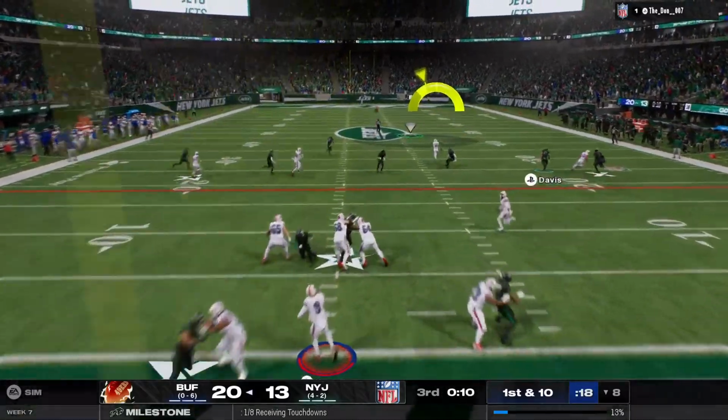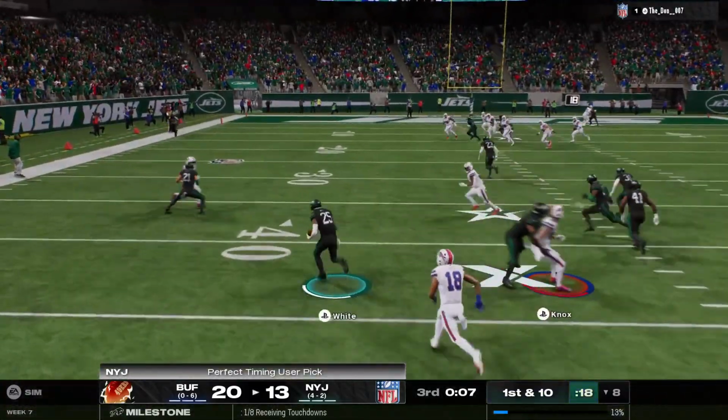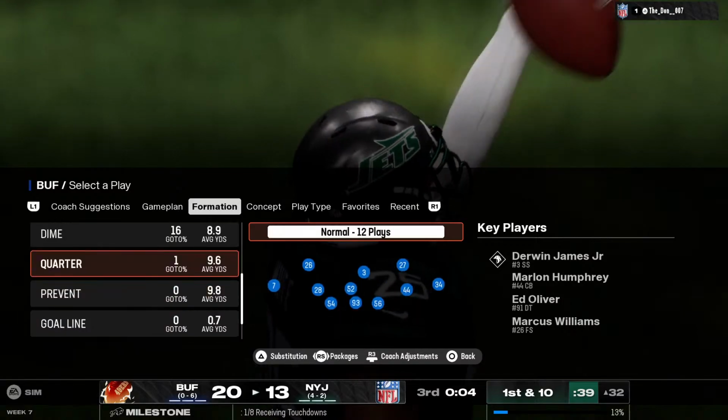McCarthy looking to throw. Oh, he put everything he had into that. He steps in and makes the interception. And the Jets are going to have it after his 2nd interception of the season.